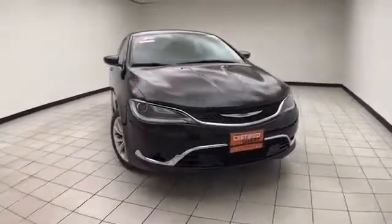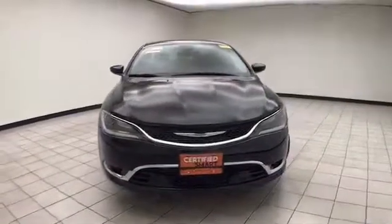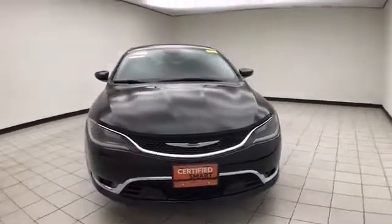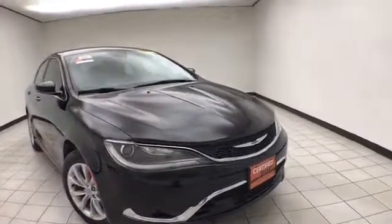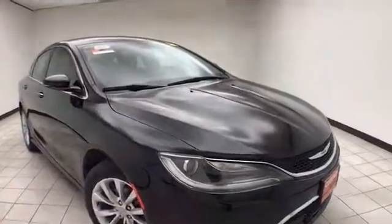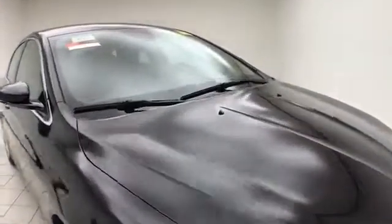Today's special is a Chrysler Group certified 2016 Chrysler 200C, stock number B9127P. 26,000 miles on this 200. Comes to us with a clean AutoCheck history report, one owner, black in color.